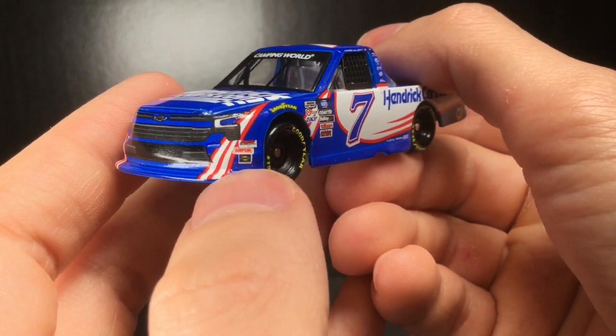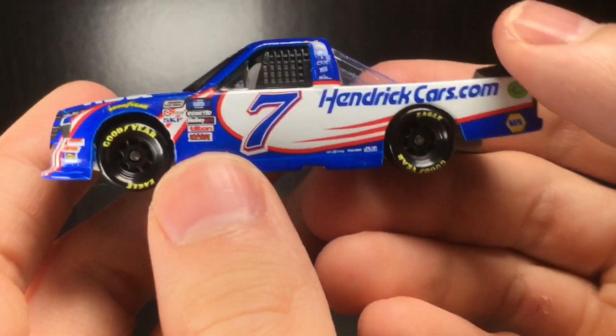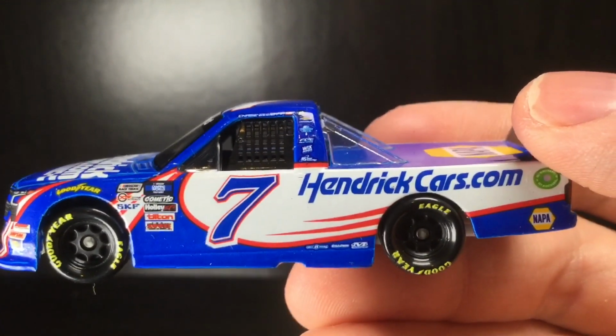I got Simpson, ARP, Sunoco. Got number 7, Spire Motorsports. Go to the left side of this truck. Got the Hendrickcars.com logo. What a beautiful paint scheme.